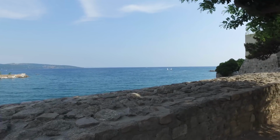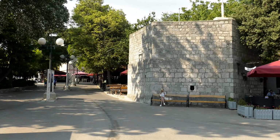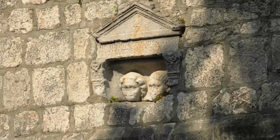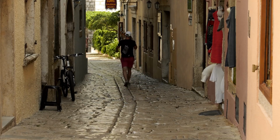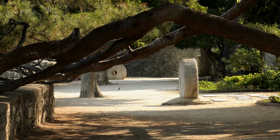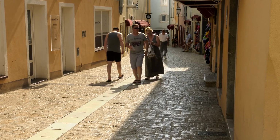The city is enclosed with thick walls erected in the 1st century BC. Throughout history, they were constantly upgraded and improved, and the last time they were worked on was in the 15th century. Almost every house and street in Krk has some historical value or interesting remains.